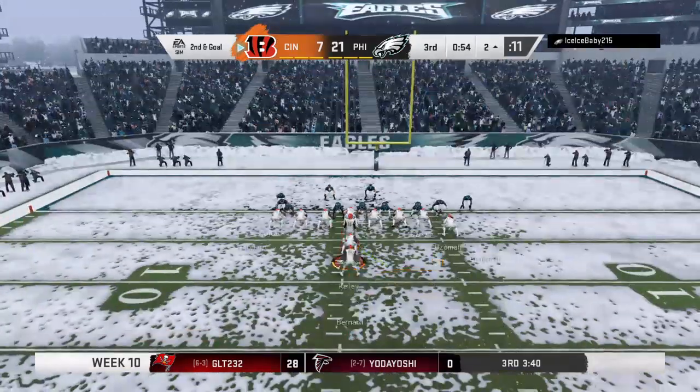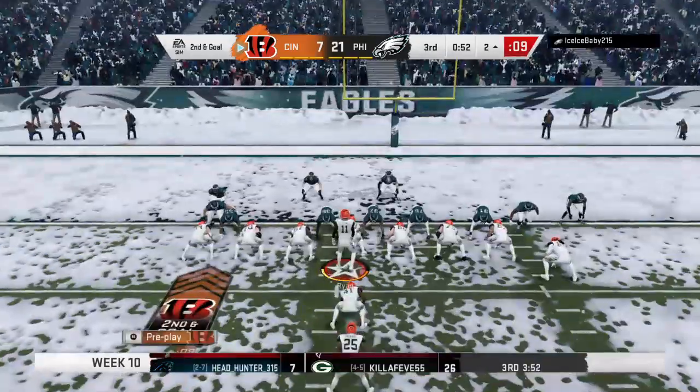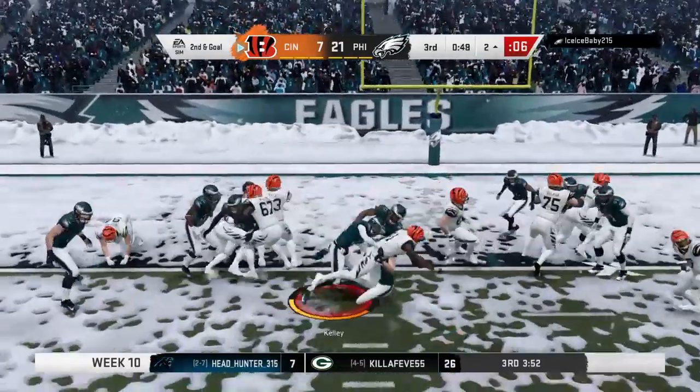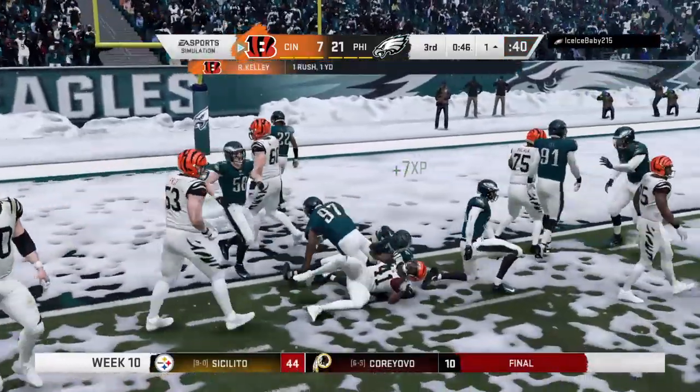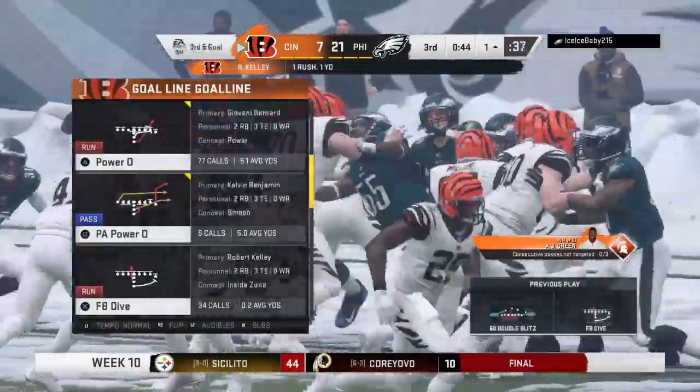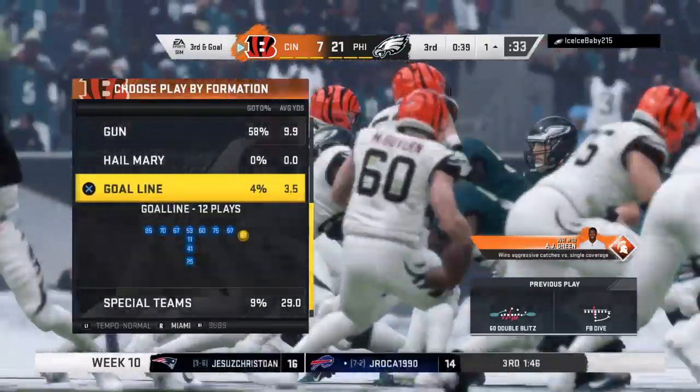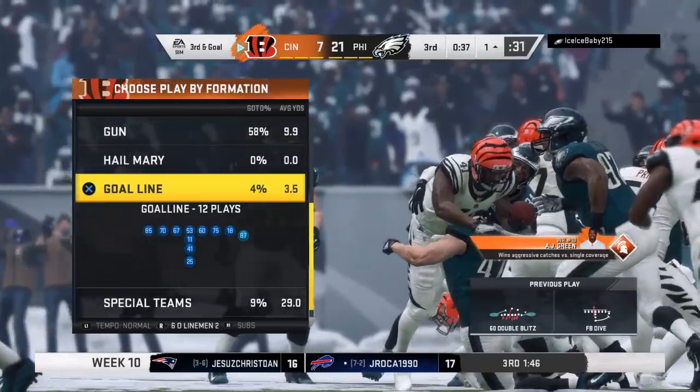They come out here in the eye. From the 2 now, 2nd and goal. Here we go. This is Kelly. And he's stopped after a gain of 1. Not enough. Still a yard to go on 3rd down. So a decent deficit at this stage in the second half. 4-down territory? No doubt about it.